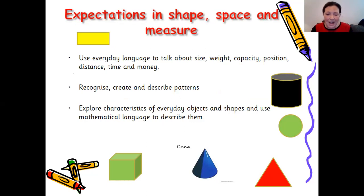Now, how the foundation stage profile has changed now within the assessment is that we don't necessarily assess children anymore on shape and pattern. It's all very heavily based on the deep understanding of 10. But obviously it's still in the curriculum and it is still taught, and we still want the children to be able to do these things by the end of the year, because obviously that sets them up nicely for when they move into the next year group.